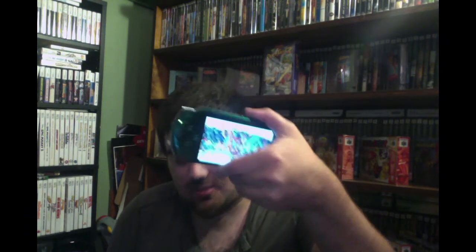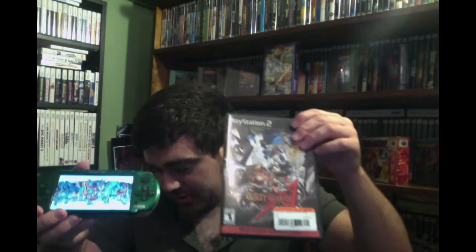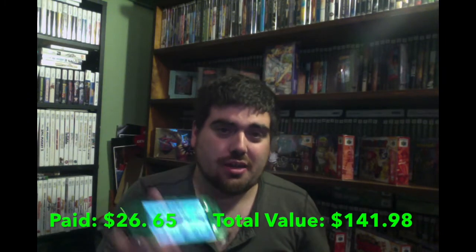But yeah, the discount knocked that down to $67.96. It was originally $84.95, and after my store credit for both of these, this PSP and this game here, Guilty Gear, I picked it up for $26.65 out of pocket. So not bad on that. Yeah, so I'm very happy to have this PSP and the stuff in the collection for sure. So it's been an awesome couple of weeks.